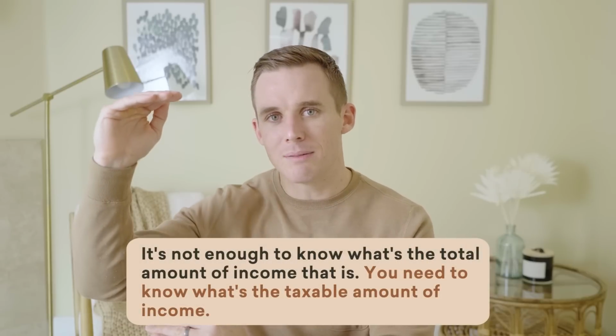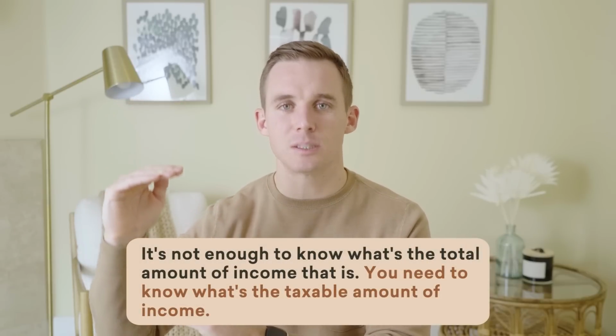So the point of this is when you start adding up capital gains and dividends and interest and IRA withdrawals and Social Security, it's not enough to know what's the total amount of income that is. You need to know what's the taxable amount of income, because when you're comparing Roth conversions, it's all about what's your taxable income today, what marginal bracket are you in, versus what would the marginal tax bracket be that you'd be pulling those funds out in retirement. And you could very easily have $100,000 of income in retirement, but your taxable income might only be $60,000 or $50,000 as an example, depending on how that income is comprised.